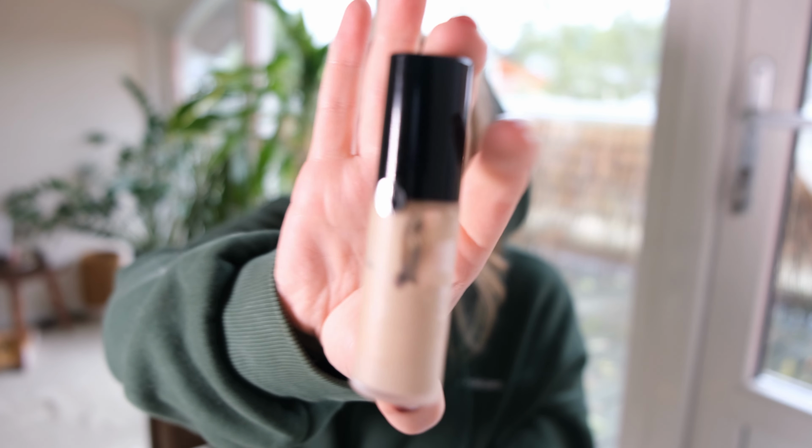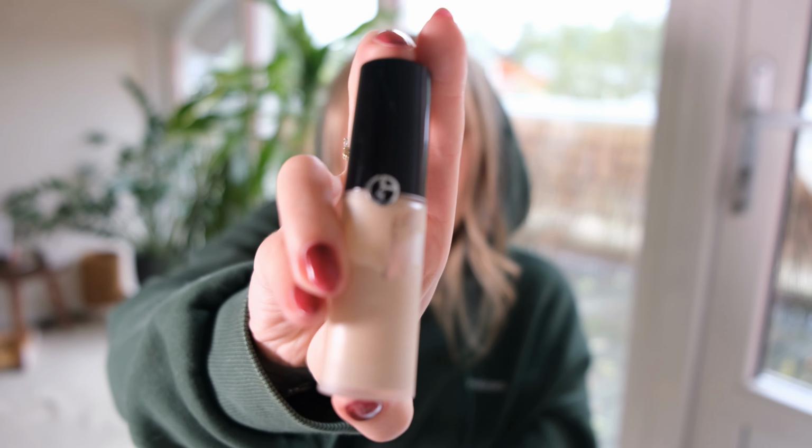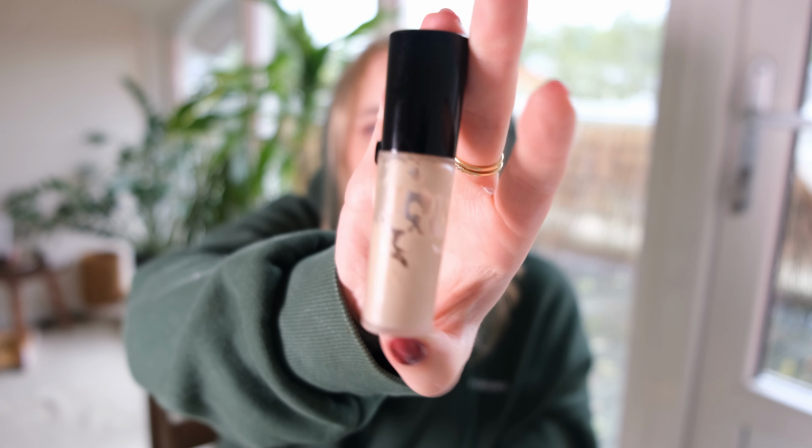I don't have a shade here, but I'm pretty sure I'm wearing the second from the lightest shade. And I do really love this one. It's super easy to work with. It blends seamlessly. It looks beautiful. Absolutely love this one and would recommend purchasing during the Sephora sale.